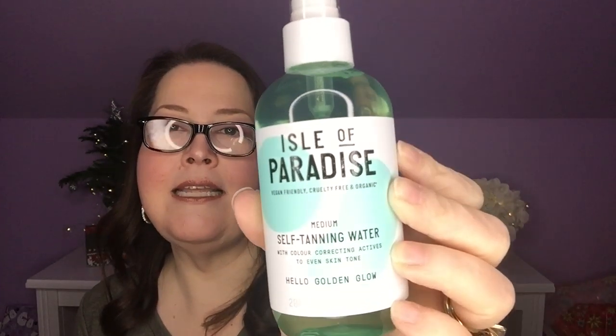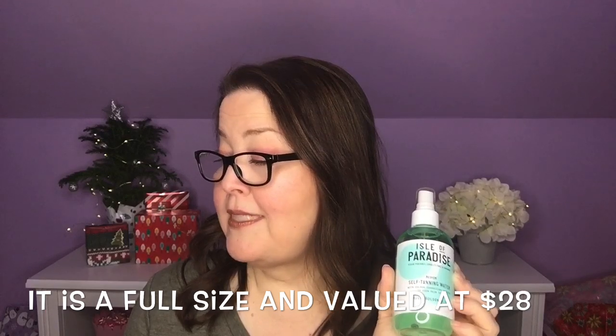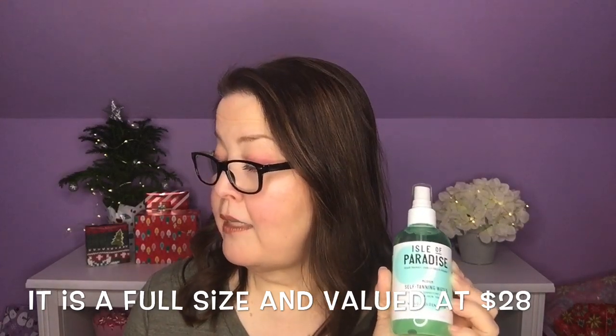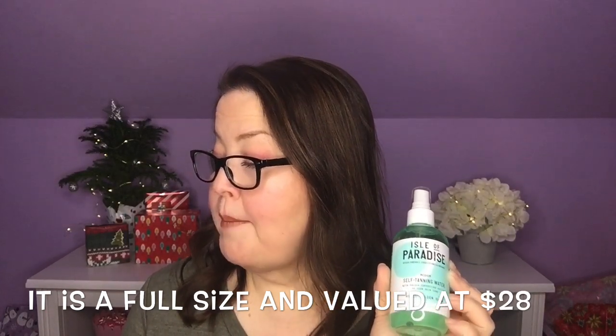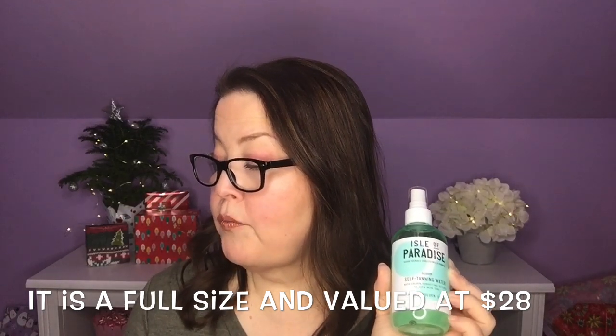I have this in a dropper in oil that you add to like your lotions and stuff, but I've never tried the spray. Our paperwork says, kiss dehydrated self-tan skin goodbye. Isle of Paradise self-tanning water mists onto the skin for a hydrating spritz and an all-over refreshing glow. I will add this to the pile of self-tanners that I continually order and buy and get in boxes because I am so pale and I always think I could self-tan and then I never do.